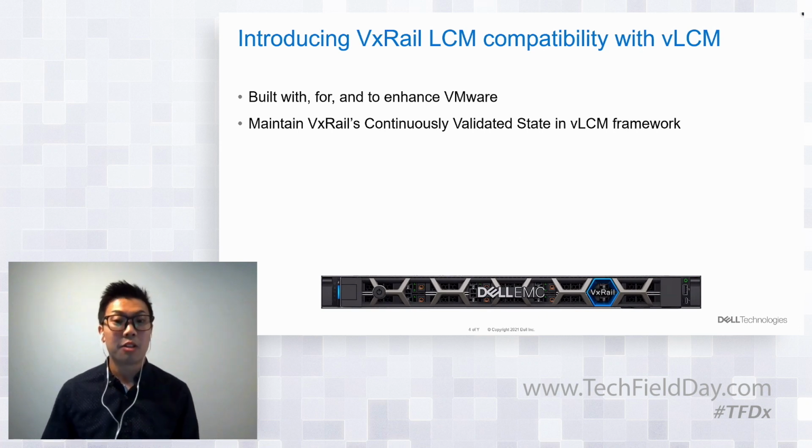But that said, users have the option to enable vLCM compatibility. They don't have to do it right now, but there are going to be use cases right now where it makes sense for some customers to enable vLCM. For others, they may want to wait till the capability set within vLCM grows and for VxRail to take advantage of those. Then they may want to enable it in the future. We provide that flexibility, that option for them to do that. But let's take a look at what the current benefits of the vLCM compatibility will provide to customers.